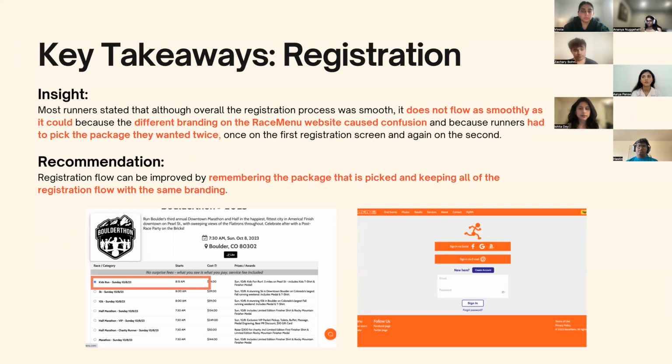Another key takeaway that we focused on was the registration page, because I know you mentioned that you wanted to increase registrations. While most runners thought that the overall process was as expected, from a UX standpoint we thought that it does not flow as smoothly as it could. The registration process moves on to a different website, the race menu, and that caused a little bit of confusion with the racers. They wondered if they had to create a new account, if they already had an account, or if they had to recover their password. So our recommendation would be to make the whole registration flow in the same website by remembering the package that is picked and keeping all the registration flow and the branding consistent.